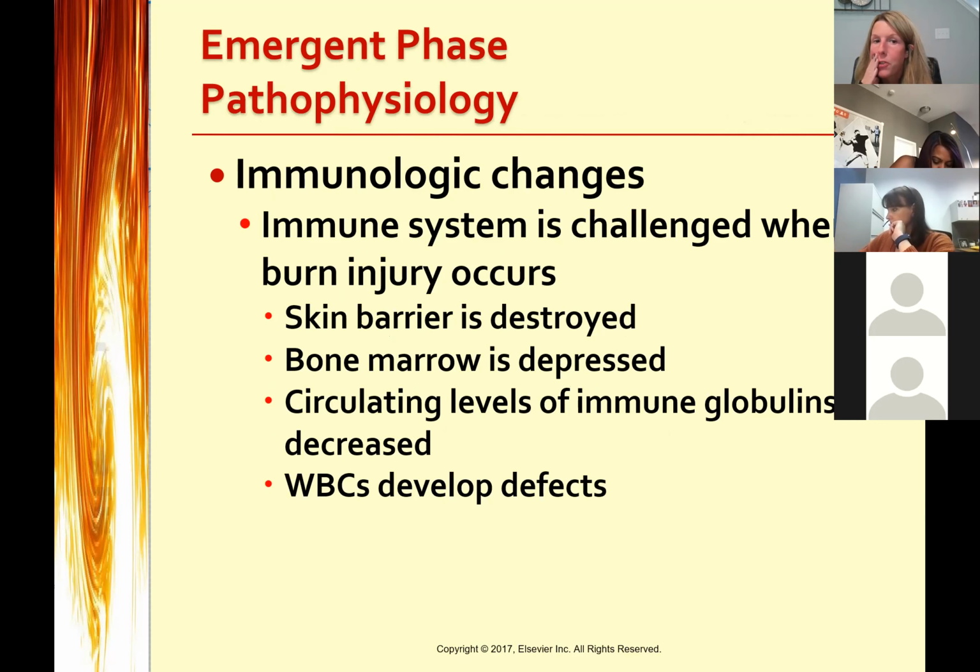So your immune system is challenged, skin barrier is destroyed. Our skin is our first line of defense with our infection. Bone marrow is going to be depressed, which means decreased white blood cell production because of decreased circulation. Circulating levels of immune globulins decrease, white blood cells develop defects.